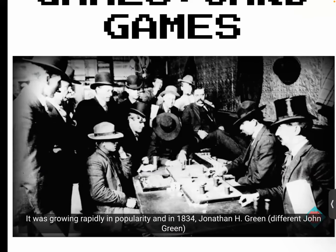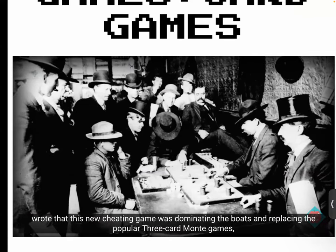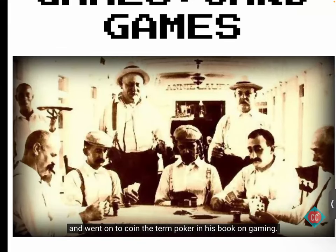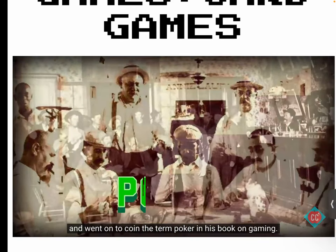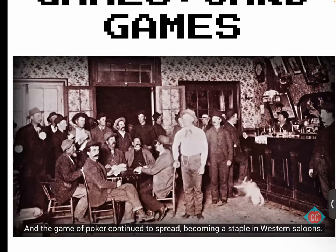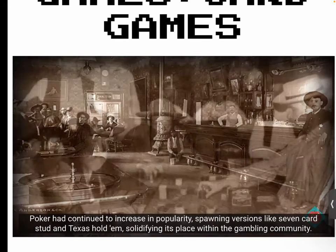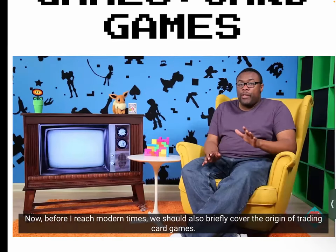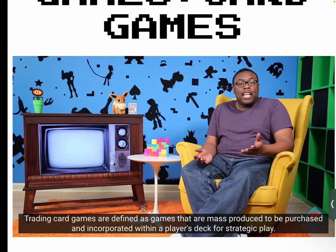It was growing rapidly in popularity, and in 1834, Jonathan H. Green, different John Green, wrote that this new cheating game was dominating the boats and replacing the popular three-card Monte games, and went on to coin the term poker in his book on gaming. And the game of poker continued to spread, becoming a staple in Western saloons. Poker had continued to increase in popularity, spawning versions like Seven Card Stud and Texas Hold'em, solidifying its place within the gambling community. Now, before I reach modern times, we should also briefly cover the origin of trading card games.